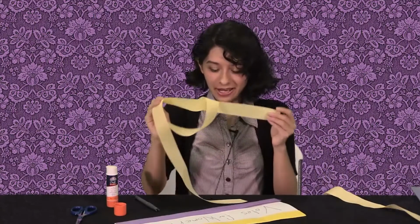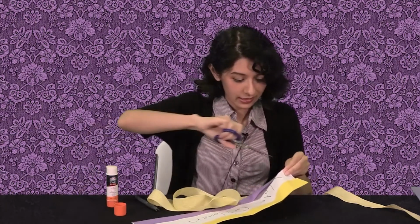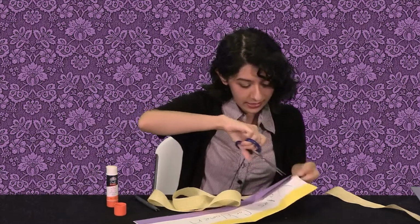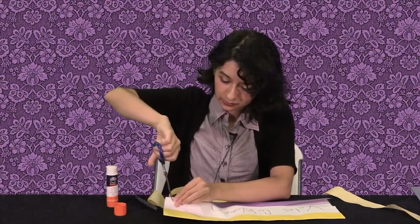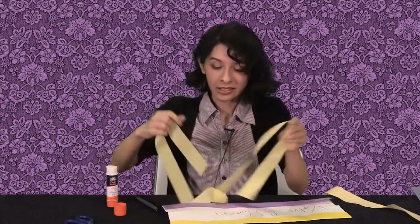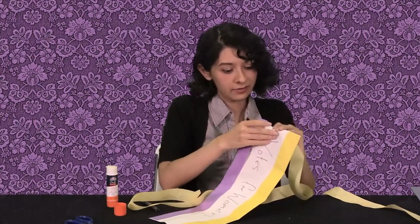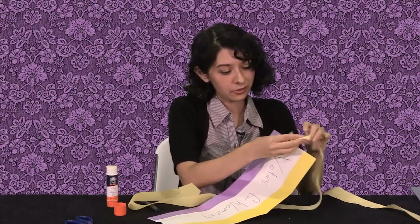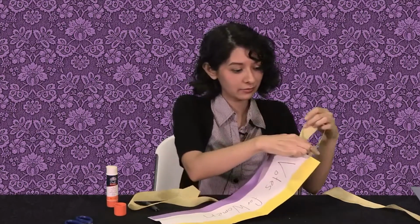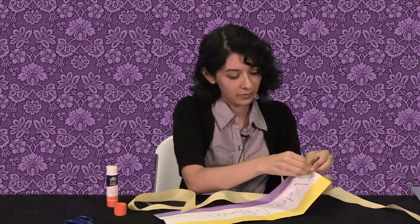And now to wear it, what I do is I have the ribbon, and you're just going to cut a little slit on each end. Then you're going to take your ribbon and do one side up through the hole. You're going to come in through the back and then tie a knot. Or you could tie a bow.